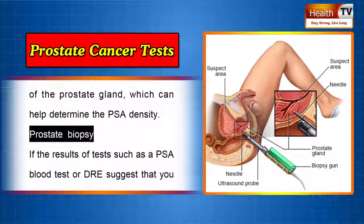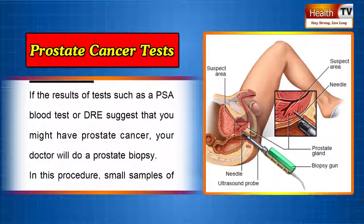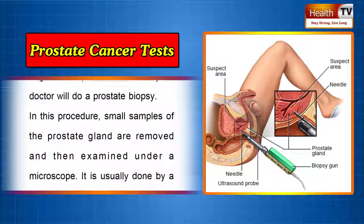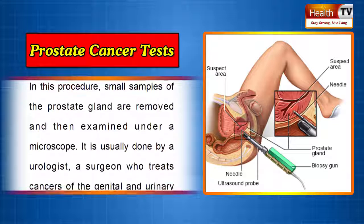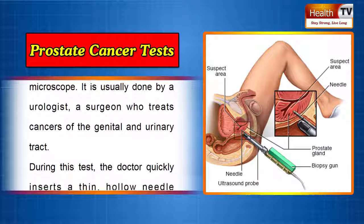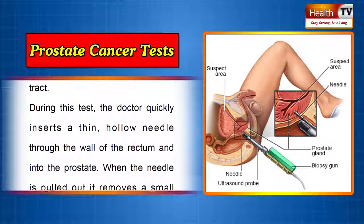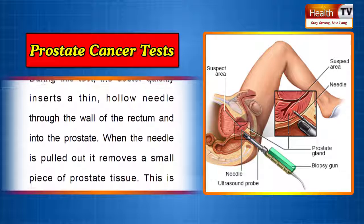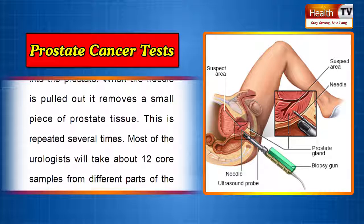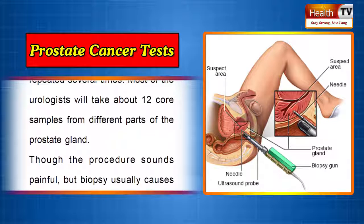Prostate biopsy. If the results of tests such as a PSA blood test or DRE suggest that you might have prostate cancer, your doctor will do a prostate biopsy. In this procedure, small samples of the prostate gland are removed and then examined under a microscope. It is usually done by a urologist, the surgeon who treats cancers of the genital and urinary tract. During this test, the doctor quickly inserts a thin, hollow needle through the wall of the rectum and into the prostate. When the needle is pulled out, it removes a small piece of prostate tissue. This is repeated several times.